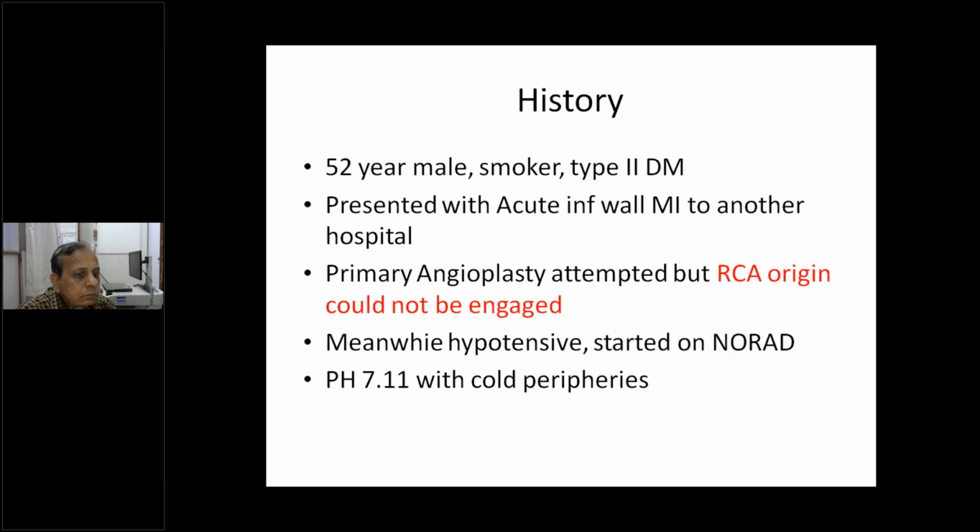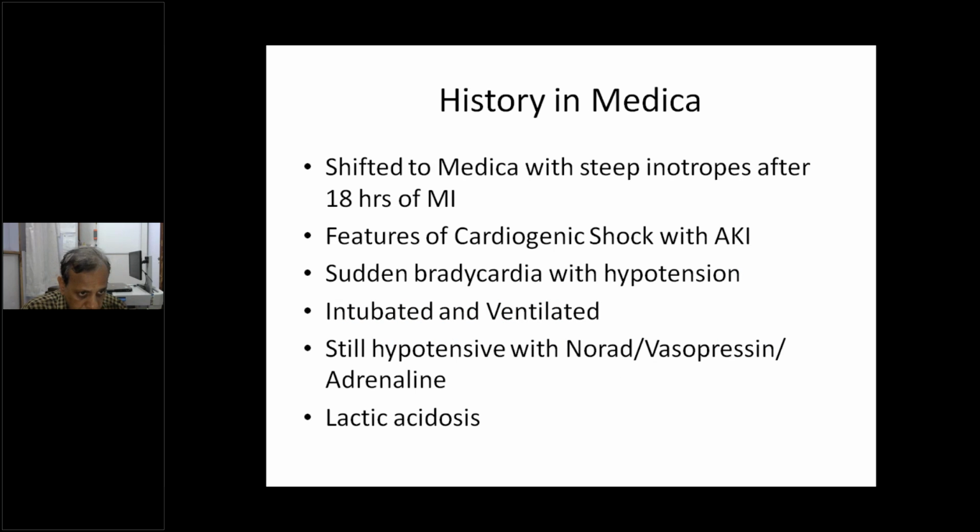He was shifted to us on high-dose inotropes, 18 hours after MI, with obvious features of cardiogenic shock, and urine output started going down with AKI. He had a sudden bradycardia with hypotension, was intubated and ventilated, and was still hypotensive with lactic acidosis.